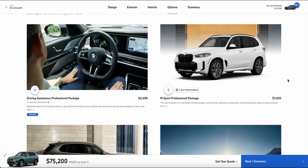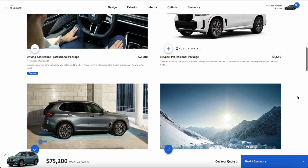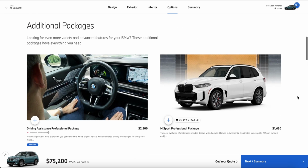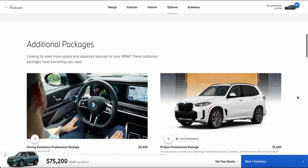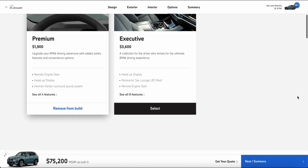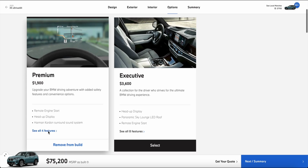I don't really trust or care for these systems, but I do know that a lot of people like to spec out their vehicles to be as close to being a Tesla as possible, and a lot of people really enjoy these kinds of driving assist features. So if you want it, go for it. I personally skipped it.